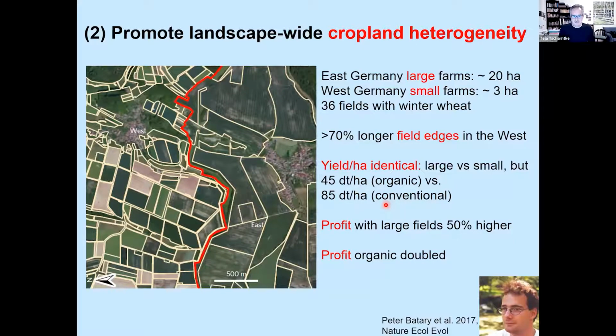The yield per hectare is identical in these large fields. It's about winter wheat that was the focus. Organic and conventional winter wheat yield per hectare is identical, but organic has around half of the productivity of conventional. The profit for the farmer is 50% higher with large fields. This is currently the reason, of course, that farmers are increasing field size all the time, because it saves labor and costs. And although organic cereals had only half of the productivity of conventional, the profit was higher because of the very good marketability of organic products in Europe these days.